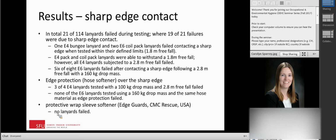I'm going to pass this one around too. You can see the cuts where the sharp edge cut into it, but it didn't fail the lanyard, right? So there's some pretty simple interventions you could use to get some better outcomes.